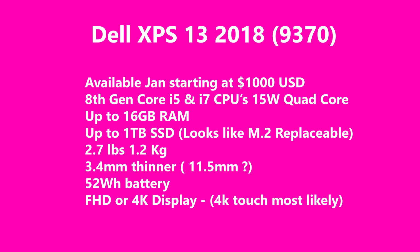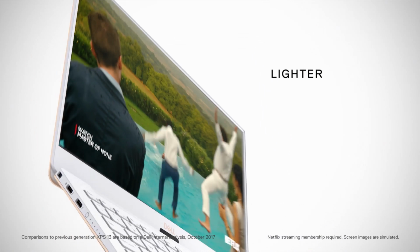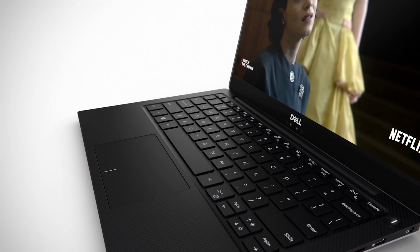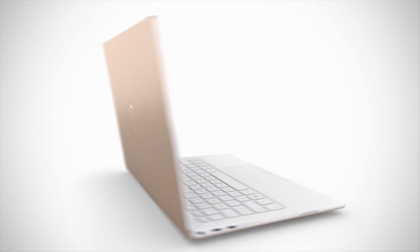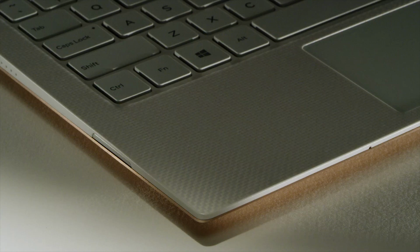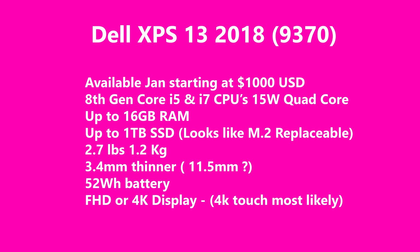It's supposed to have longer battery life. Dell claim 19.5 hours. I think we're safe to assume that you'll probably get over 10 hours with the full HD model and probably a few less hours with the 4K model there. We'll have to wait and see on that, but from the videos I've seen, it has a 52 watt hour battery, so it actually has a smaller battery than the current XPS 13. But these 8th generation CPUs should be more power efficient, so they're claiming longer battery life, so we'll have to wait and see with that. It's also claimed to be the smallest 13.3 inch laptop in the world, so it is thinner and lighter than the current XPS 13, so that's great.